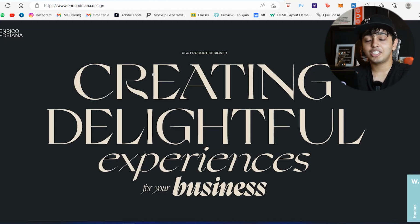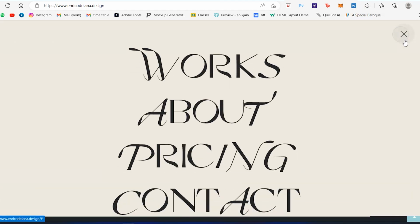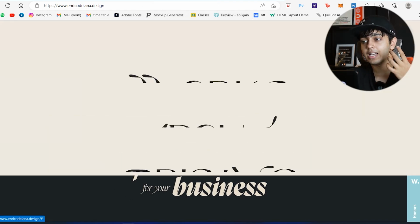But just look at the difference in typefaces. Look at this typeface, there are three, four different typefaces on one landing page. Super creative, everything is justified in the center: creating delightful experiences for your business, UI and product designers. And if you notice, they both have used that same animation on the top right. I guess this is some template they might have found, but you see the subtle animations, this is very interactive and engaging.